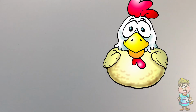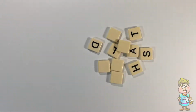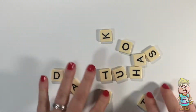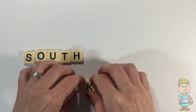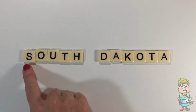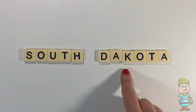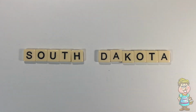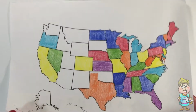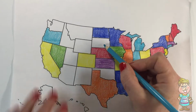Hi, Pocky. Which Play-Doh State will we talk about today? Thanks, Pocky. S-O-U-T-H-D-A-K-O-T-A. South Dakota. Let's find South Dakota on this map. Here it is.